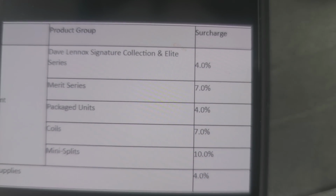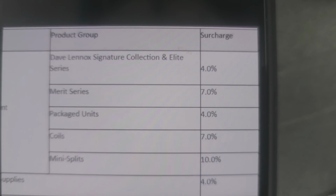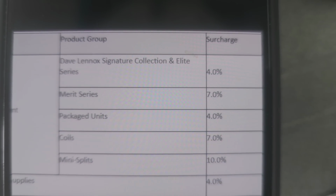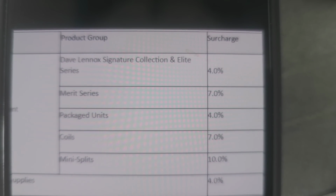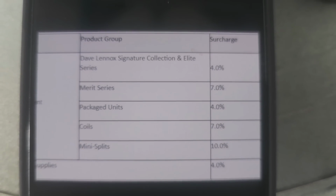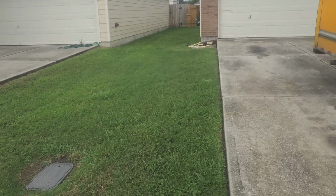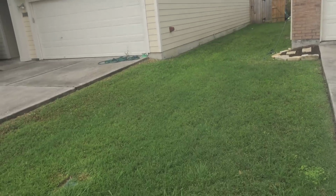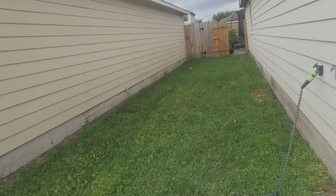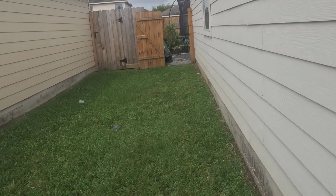Ah, man. They got a breakdown here. Mini split's gonna get a 10%. Supply is gonna get 4%. Coils 7%. Merit series 7%. And like I say, this is gonna be industry wide too. Lennox is not gonna be the only one doing this. So you're gonna have to look at your invoices. You're gonna have to pass them charges and fees on to your customer, so you might have to make some price adjustments accordingly.